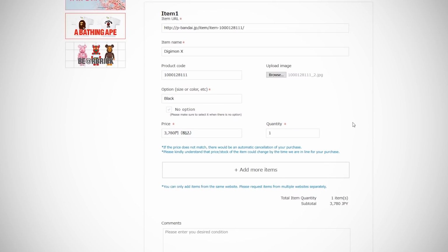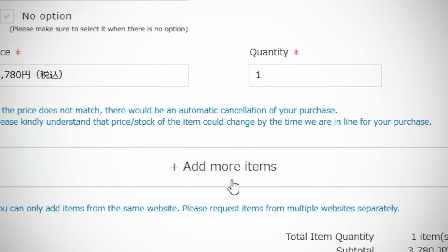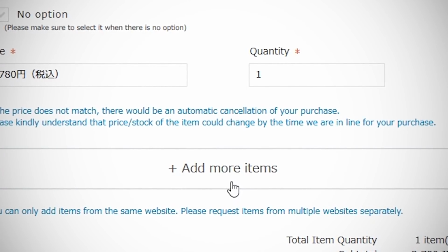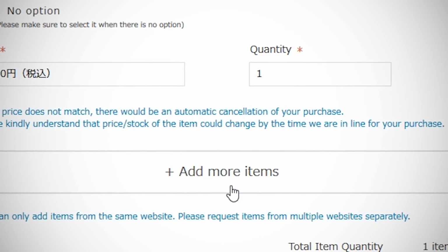But I'm not done yet. I want to order both. I'm going to click add more items. Keep in mind that if you're ordering something from 2 different stores, you don't want to click add more items. You want to finish this transaction and then do an entirely separate order for the other store. They can't combine a bunch of stores into one order.